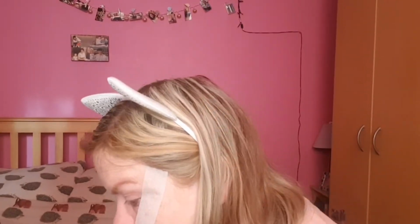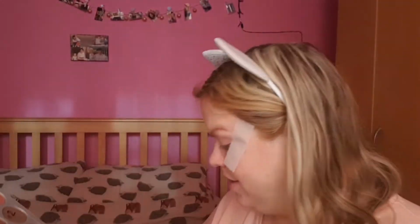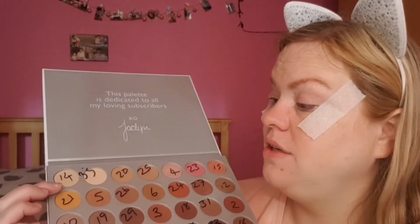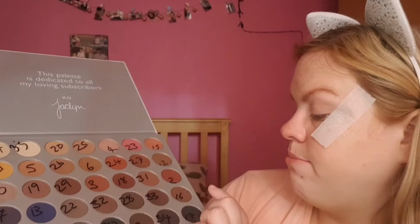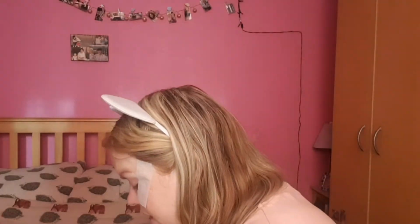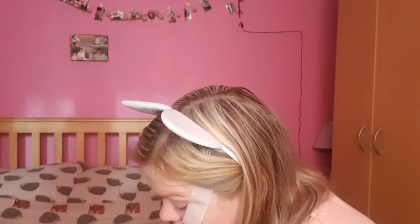The next number is number 16. Now, where did I put 16? I don't want to get Sharpie on my bed. Okay, number 16 is this brown. You can well see I'm no professional at this. Number 16 is this brown shade here, so we've got a transition-y kind of colour.